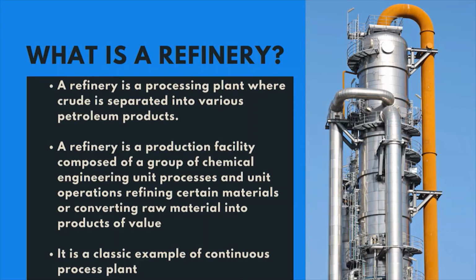So, 24/7, 365 days a year. A refinery would run for almost 3 to 5 years, until the major turnaround maintenance happens. That is what a refinery is.